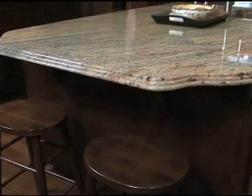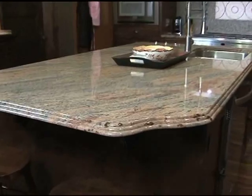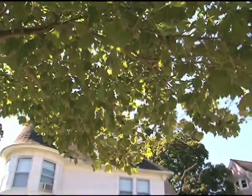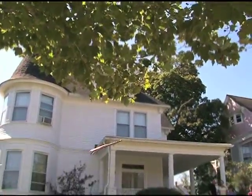This island has got to be the best part of the kitchen. It's just a great gathering place. We never had that. I hope to accomplish having a permanent memory for my children's happiness, to see them smile and happy and doing things that they love to do.